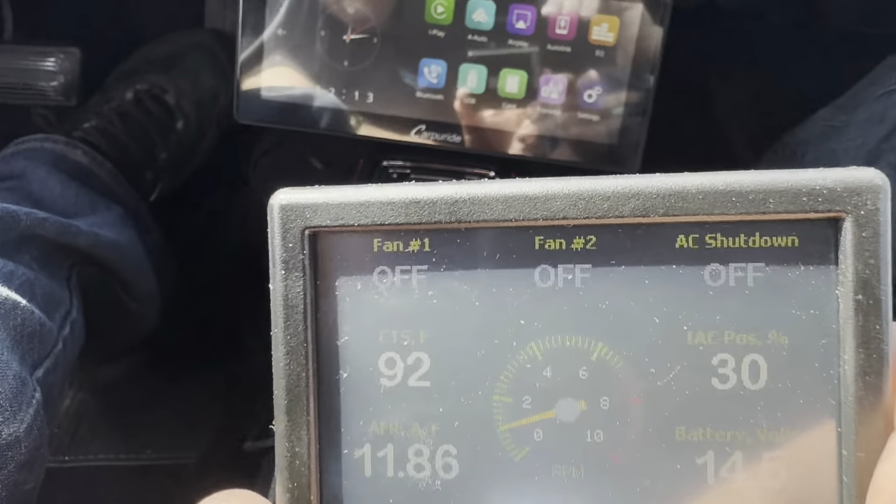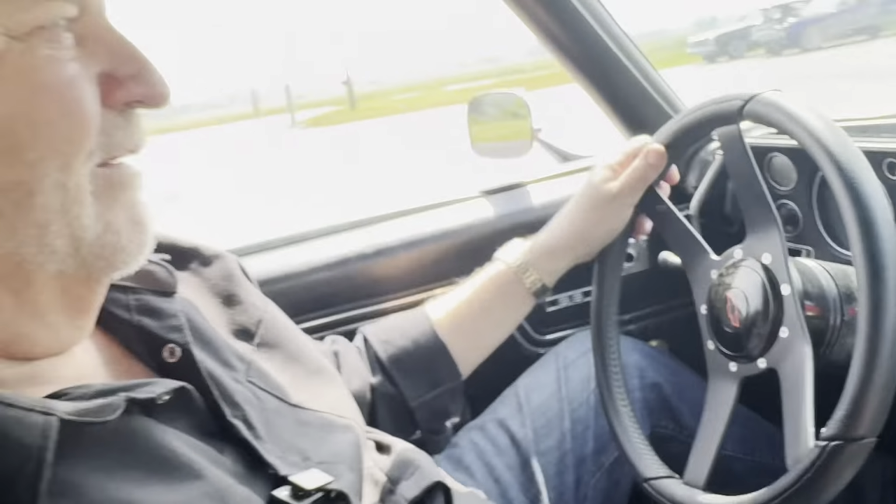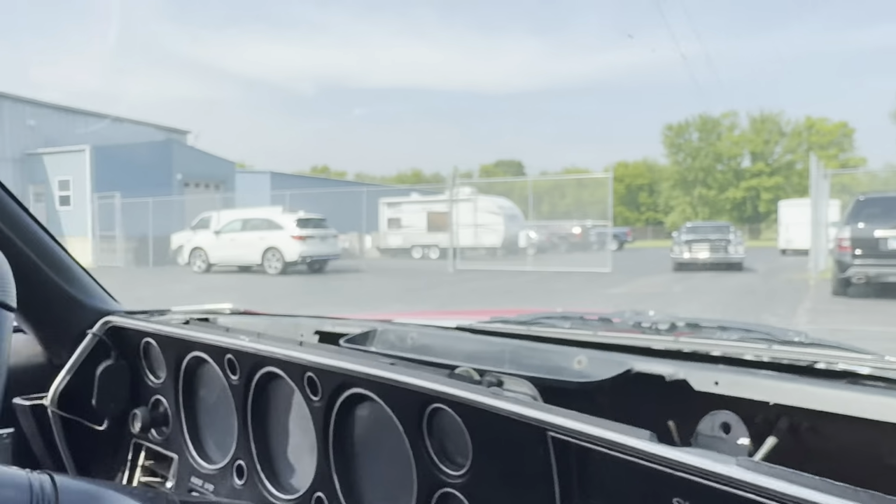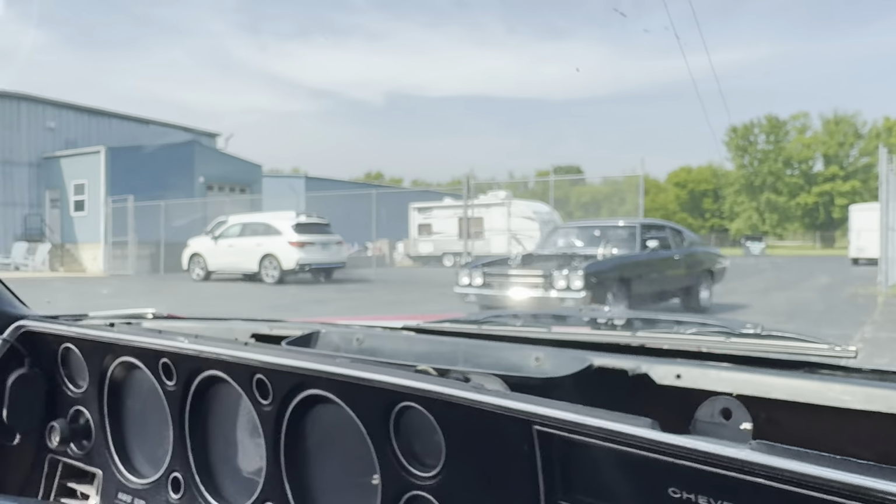All right, this is just a lot drive, guys. The alignment feels good already. Brakes ain't bad. Here comes Pete. Doing a lot of driving today. Let's just see what this feels like a little.